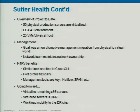So right now, Sutter Health is still in our early stage. Currently, we only have, I believe, 50 physical production servers that are virtualized right now. And in that environment, we're running ESX 4.0, and we made a standard maximum limit of 25 VMs per physical host. Looking forward, we do have plans to virtualize our whole production network, alongside our DMZ.